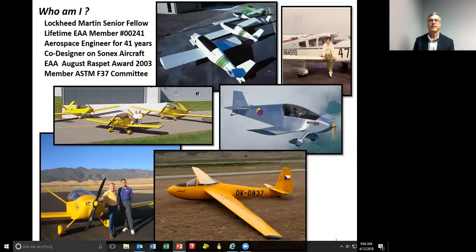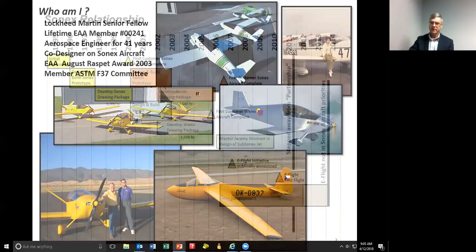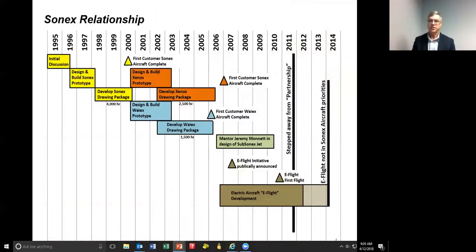So there we are. Gwen gave the overview, with some pictures of some of my favorite airplanes up in the upper corner, and my mother sitting on the wing of our family airplane as she was flying it in the 99s, winning trophies, flying cross country. So I grew up in an aviation family and I've been in it my entire career. I'd like to spend just a moment talking about the relationship that I've had with Sonex Aircraft, John Lonette, and the development of these aircraft. John Lonette contacted me, and the two of us launched the company called Sonex, where we co-designed the Sonex series of aircraft, the Sonex, the Waiex, and the Xenos motor glider.